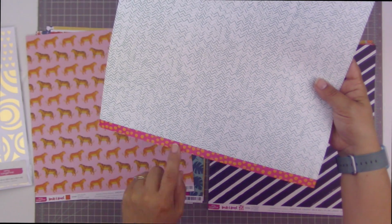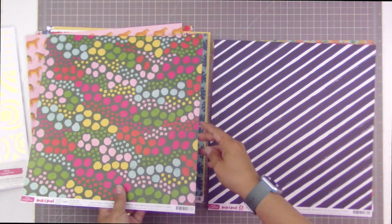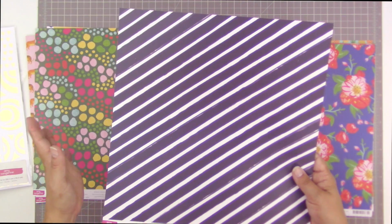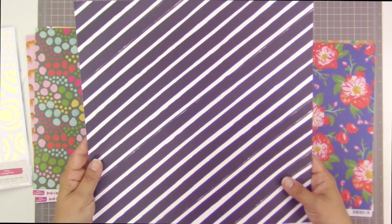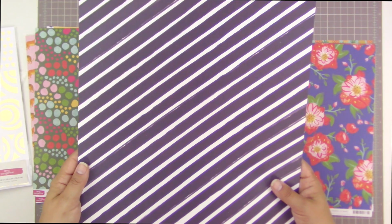We have this tealy, minty, greeny color of little hash lines. And then the bottom strip is pink with gold dots. This, I love a black and white, a bold black and white diagonal stripe. This is gorgeous. I love this. I think every collection should have a nice bold black and white pattern in it, and this is it.